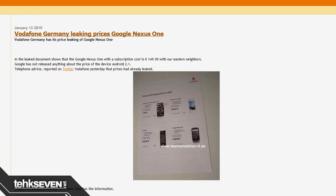Pictures of some UK Nexus 1 pricings gets uploaded. Apparently a website called Telephone Advies shows the Nexus 1 listed for 149 euros from Vodafone Germany, making it approximately $217 US, which means that it is $38 US more expensive than if you would have bought it from T-Mobile USA. People in the UK definitely pay a lot more for, well, everything. And I personally think that's all a bunch of bull hamburgers.